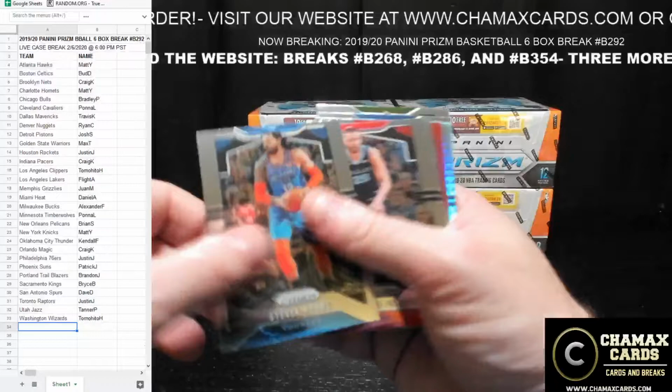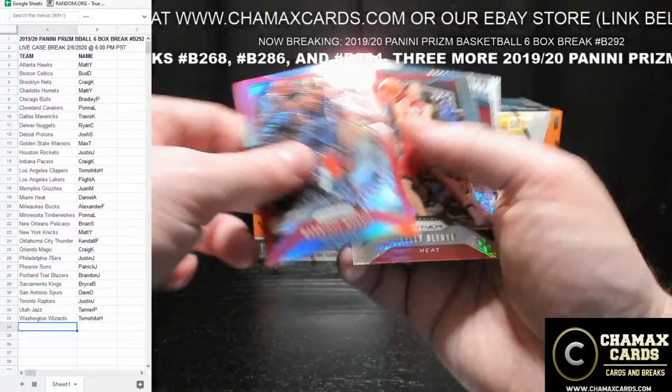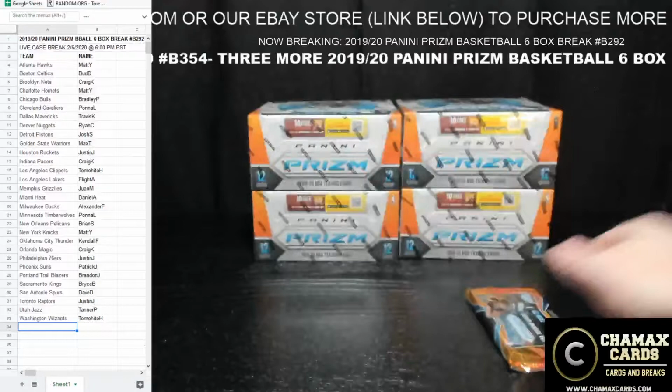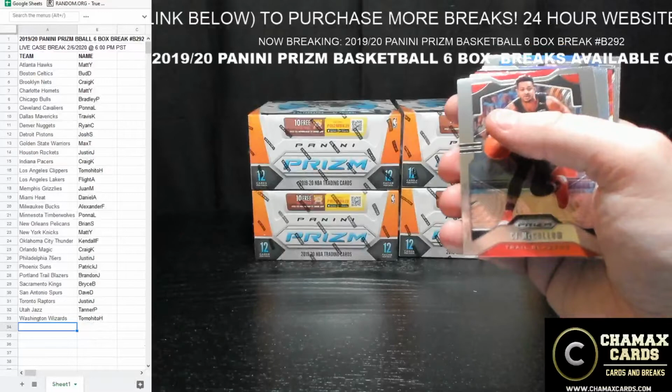We have Markieff Morris. This is 268 out of 299, again for the Pistons. Josh S. Olynyk for the Heat. You got Coby White for Chicago. Thibault rookie. Zion, another Zion rookie. Again, we are on box number two of the six box break, Prizm. B292. Basketball, obviously. Nope. Turn that off. We don't need that sound on there.